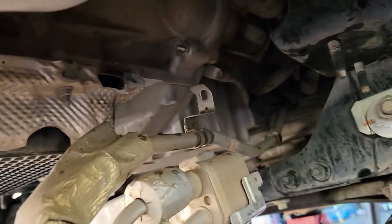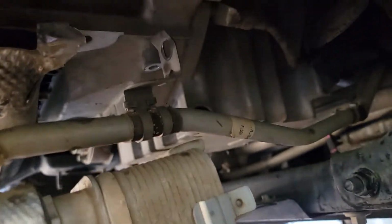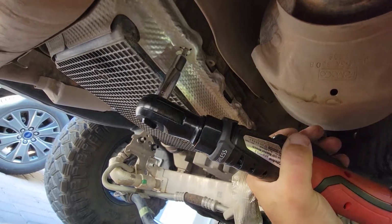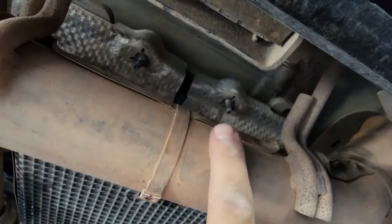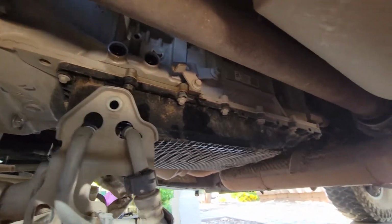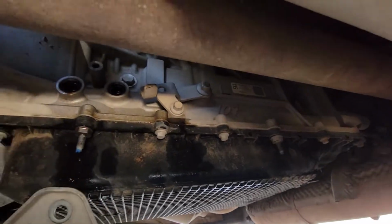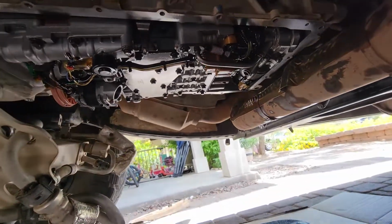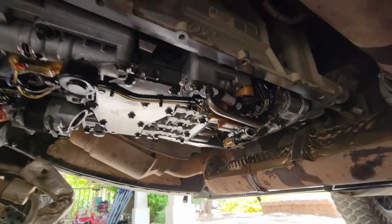I had added 6 quarts of fluid, and as soon as I turned the car back on and tried to shift it into gear, that's when everything started going awry. Got check engine lights, the vehicle wouldn't go into any gears. It was essentially frozen in park, and it was done. It was not good. So I apologize for not filming that part, but it did get pretty stressful, unfortunately.